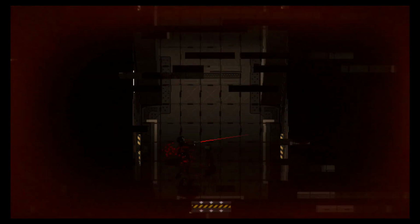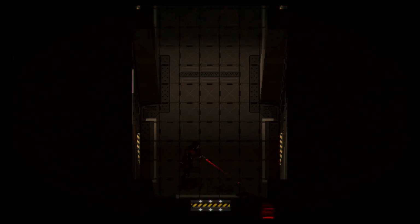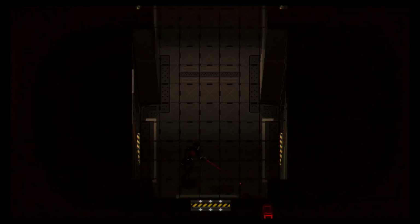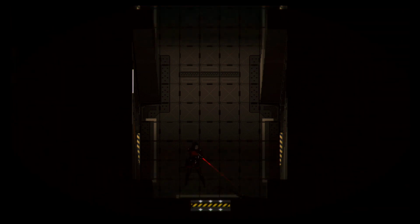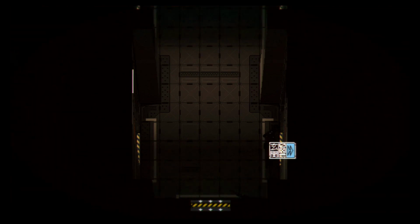Okay, aiming's actually very difficult. I'm doing bad. I know it said not to do this, but I don't know if I have a baton, so I'm just gonna load into it. That was bad. That's off to a bad start here. I will admit that much.